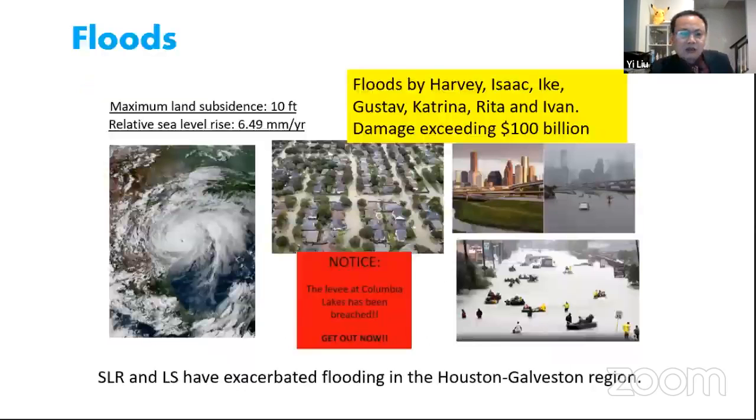Last time Brian also talked about the floods in some coastal cities, especially in Annapolis. And the floods by Harvey in 2017 in the Houston area. And there's Hurricane Katrina in New Orleans, also a big flood over there. During Harvey, the Addicks and Barker reservoirs were breached. In 2019, I visited the site. So the sea level rise and the subsidence in the Houston area have exacerbated the flooding in the Houston-Galveston region.